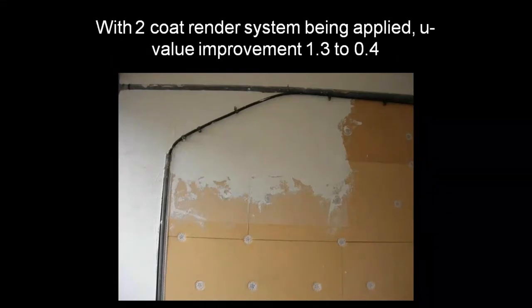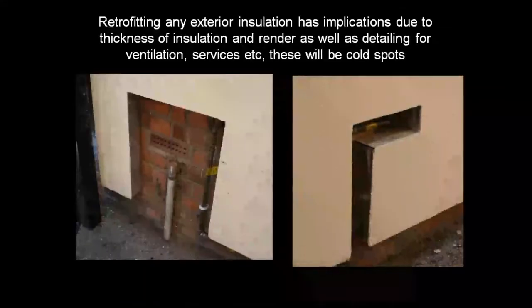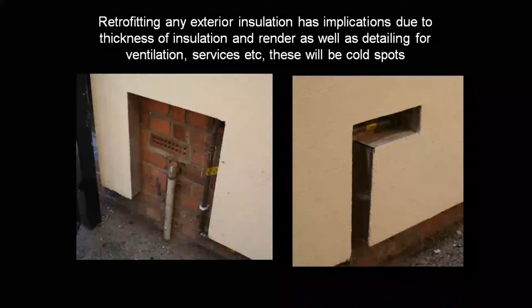You can see there a detail of the render system which is used as a finish. The U-value improvement there, 1.3 down to 0.4, which is a good level of improvement indeed.